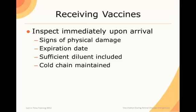Check the shipping container and contents for signs of physical damage. Ensure that the vaccines are not expired or close to their expiration date. Make sure the lyophilized vaccines have been shipped with sufficient diluent for the reconstitution. If cold chain monitors were included in the shipment, check them to determine if the vaccines have been exposed to temperatures outside the recommended range during transport.